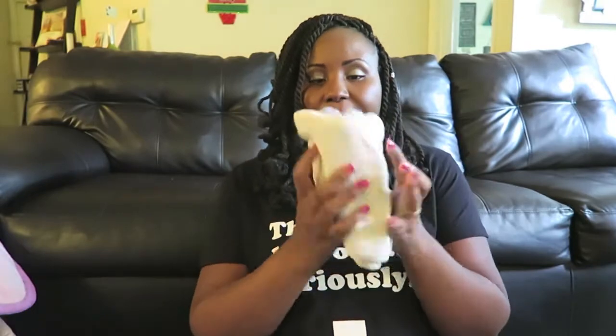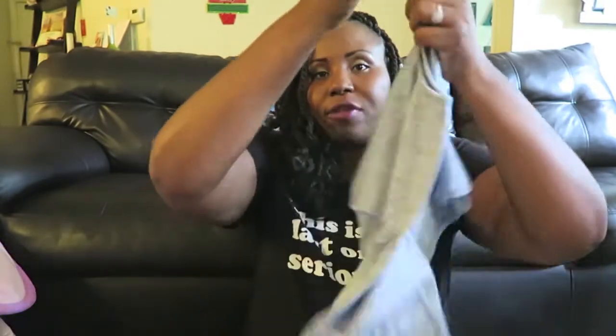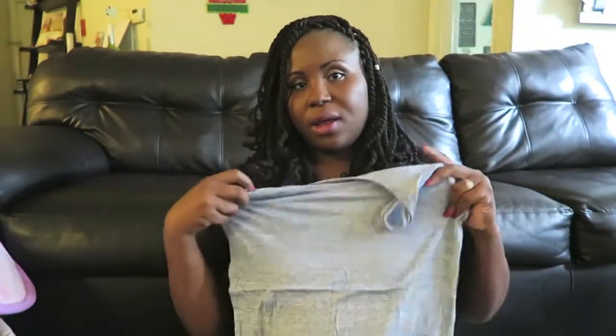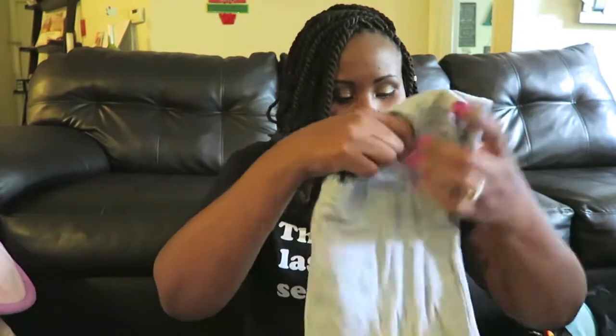Along with that, I have some really soft tank for nursing during the day. You put it on, and it's nice and stretchy and comfortable. That's all you're looking for, is to be comfortable. You're not looking for cuteness.